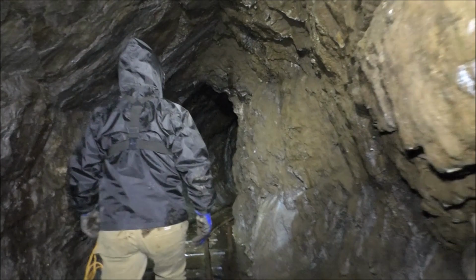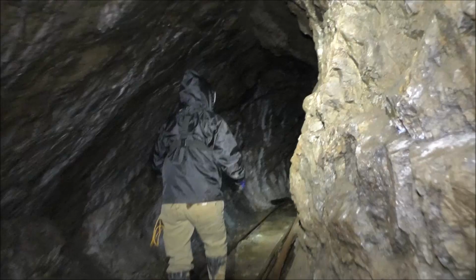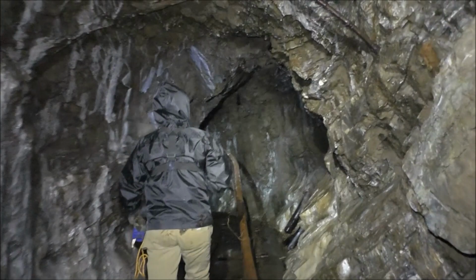A drift following the vein here, back and forth. That kind of scared me, I heard that big crunch. Oh, where's that ore chute? I was expecting it already. Sometimes you get really confused how far things are underground. I think it's just around the corner, it isn't.